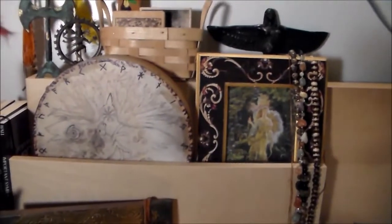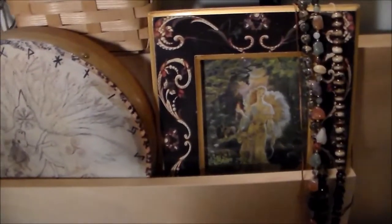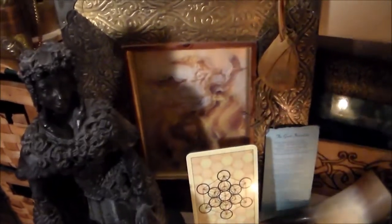Moving up here, there's another framed picture. Isn't she beautiful? Can you guys see that? I think Freya, and then this one down here, that one's pretty hard to see. She's actually riding a horse. Freya. And that one back there, that's probably kind of impossible to see, huh? But this blue image back here is Odin hanging from Yggdrasil.